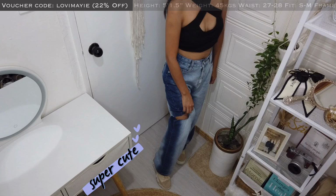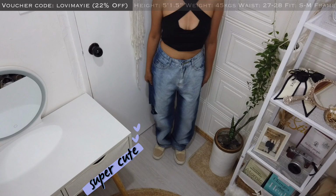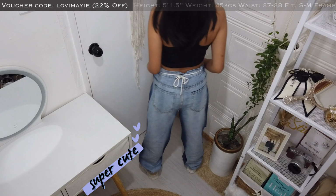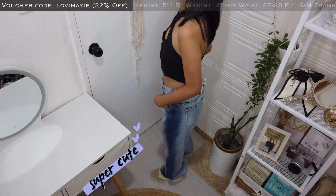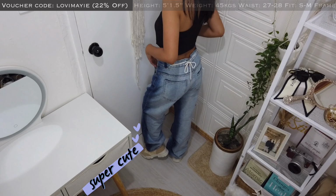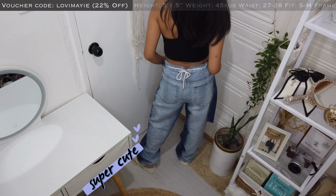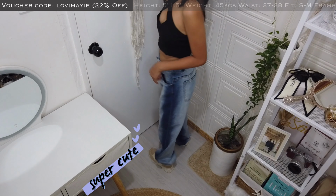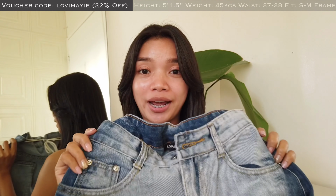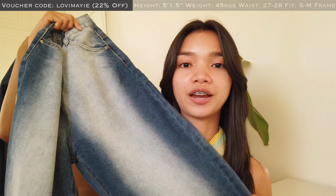And the fabric is super good, guys. It's really cotton. Ang sarap niya suotin. Very comfortable. And malambot siya. So, hindi siya yung katulad ng mga jeans na uncomfortable suotin. Kasi sobrang kapal. I also shared in my Instagram account on how I styled these pants. Like, I used this shoelace to tighten the waistline area because medyo maluwag siya sa waistline ko. It's only 486 pesos, so it's really worth it for its price. 5 over 5 for me because the quality and the style is very good.